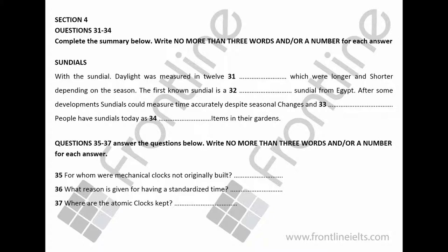Sundials were used throughout the classical world and, with time, evolved into more elaborate devices that could take into account seasonal changes and geographical positioning, and reflect the hours accurately, no matter what the time of year. This was quite an achievement in technology. Today, sundials can be seen as decorative pieces in many gardens. In the 11th century, the Chinese invented the first mechanical clocks. They were large and expensive, and certainly not intended for individuals. However, this is the type of clock we are familiar with today.